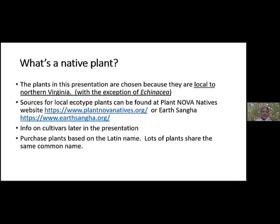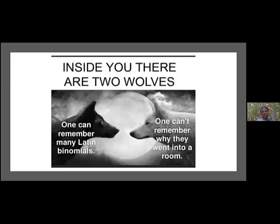And I put a lot of Latin names in here, not to impress you or to confuse you, but a lot of plants share the same common name. And I want to make sure that you have an opportunity to purchase the plant that you expect and not something that's perhaps the wrong plant. Because inside you there are two wolves: one can remember the many Latin binomials, and the other one can't even remember why I went down in the basement to do something.